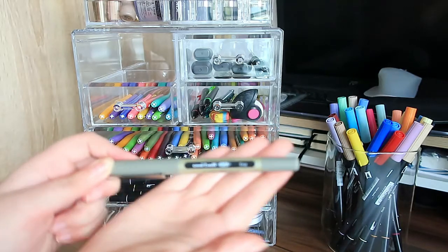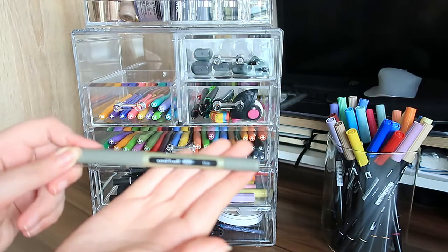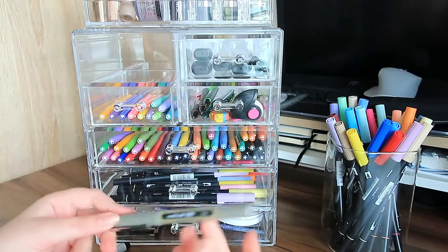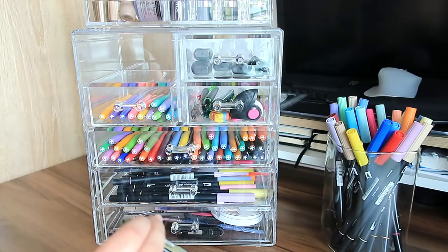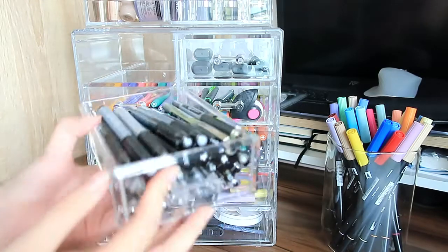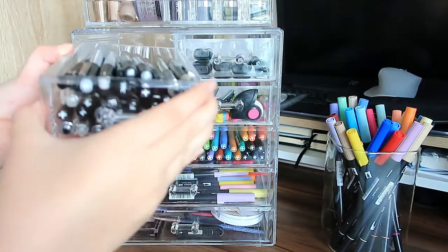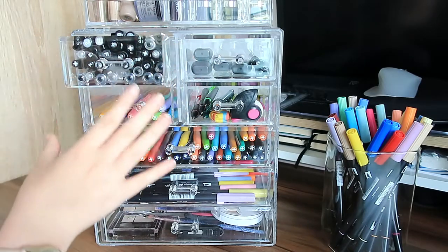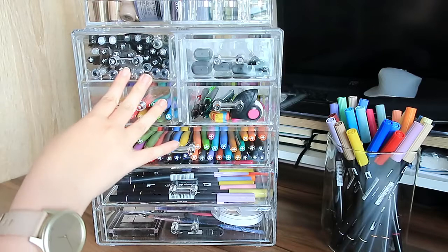And lastly, we have the Uniball Eye Fine ones. They're just a little bit thicker, and I love them as well. All of the markers in this can be found on Amazon, so I will try to link everything.